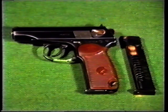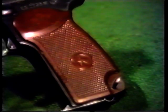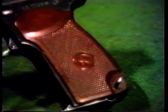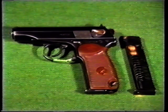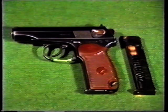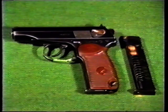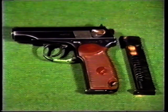From a recognition point of view, the Makarov has a lanyard loop. The East German copy has no loop. The Makarov has a Soviet star on the pistol grip. The East German copy has plain grips in place of the star. The capabilities of the Makarov are comparable to those of the 9mm Browning. Although initially it was said that the effective range of the PM or Makarov is 50 meters, this is ambitious when considering the nature of the weapon.